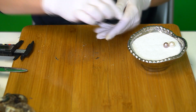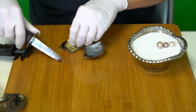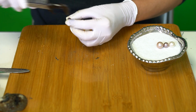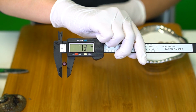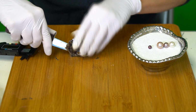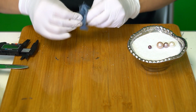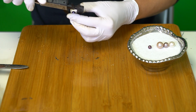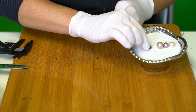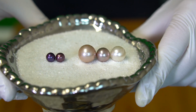Super, super big. And a violet. Kind of like a dark plum color, really pretty. 7.3. And another violet, a little bit darker or more maybe like blue tone violet, 7.4. Congratulations, Marsha. Love all those, so pretty.